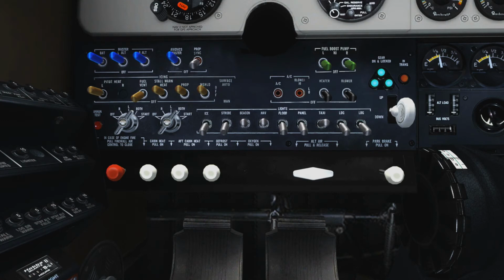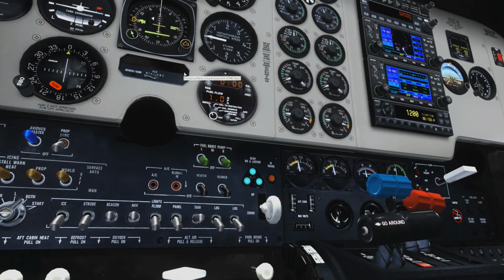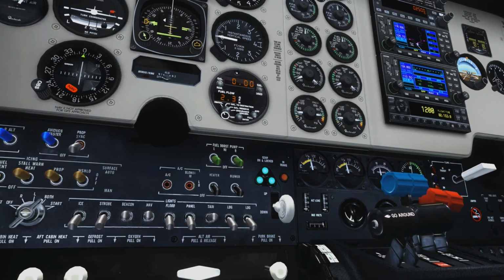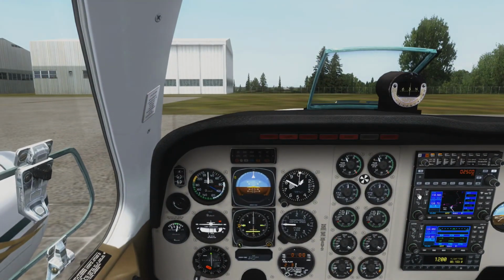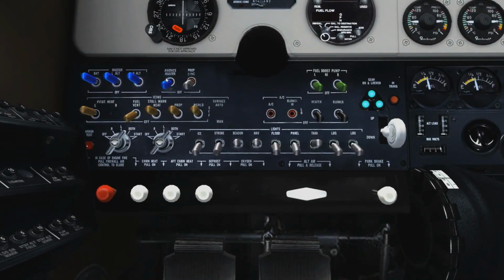Something like that. Anyhow, parking brake is set. Propeller's high RPM. Throttle is at about 1,000. I'm not sure why you wouldn't just want it idle when you're going to shut it off. That's about 1,000 right there. Fuel boost pumps are off. Electrical and avionics equipment. Let's shut all this off. Avionics master switch. Windshield prop heat. Stall warning heat. Pitot heat. You can turn the nav light off. The taxi light off as well.